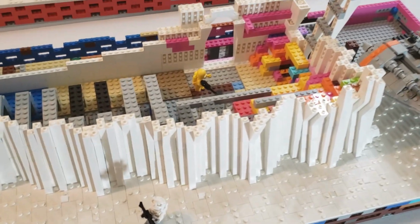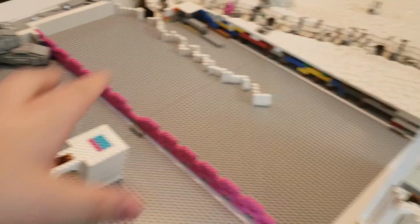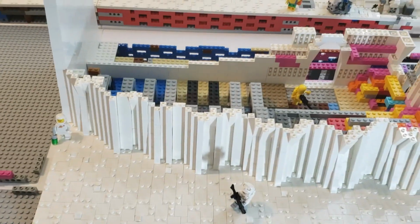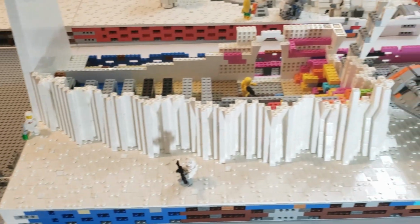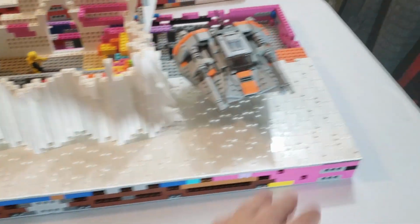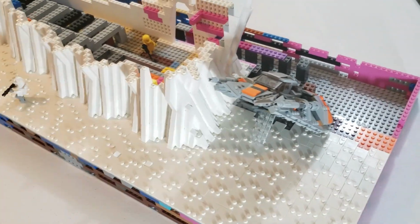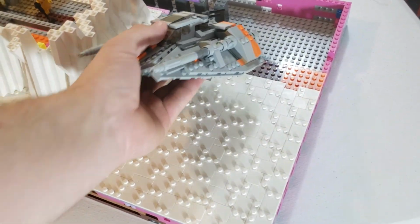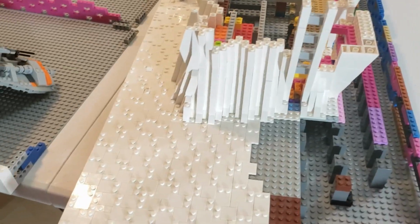I still got a bunch more filler brick, which is going to help with the mountain, as well as finishing that, as well as continuing somewhat on this side. I think that's pretty much it on the front of the mountain. The rest of the work went on the inside, and I can turn it around just a bit. That way. Yeah, let's move Mr. Snowspeeder over here.